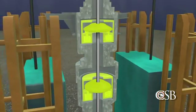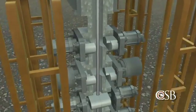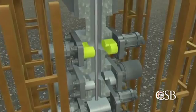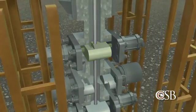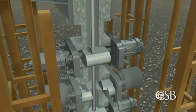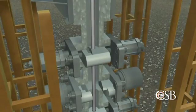If those devices should fail to work, the last resort is a pair of sharp metal blades which form a blind shear ram designed to cut the drill pipe and seal the well. The blind shear ram can be activated manually or by automated emergency systems.